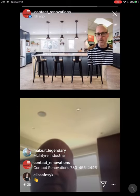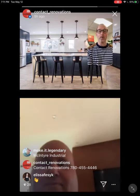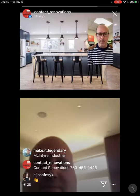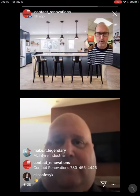We've done some really interesting little pop-up things for receptacles too, where you can have the power pop up out of a countertop where you're not always looking at it. Those things have some code limitations in some areas, so it's worth looking into that first with your electrician.